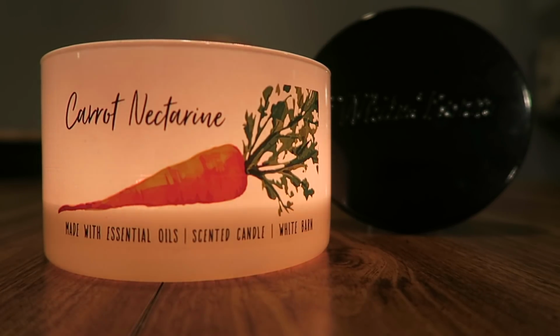So there's that. I had no problems with the scent throw at all with this one. The scent throw on average was probably about an 8 out of 10. It was really good in the bedroom. It did really well in there. And then I moved it into the living room kitchen area, and in here it's been at least about the same. 8 out of 10 is what I would give it. It's been really good. The throw has been really well. It travels down the hallway. Really happy with the throw on this candle.